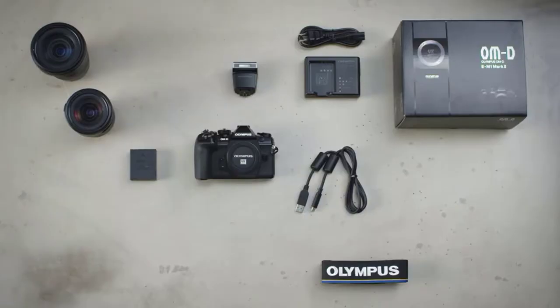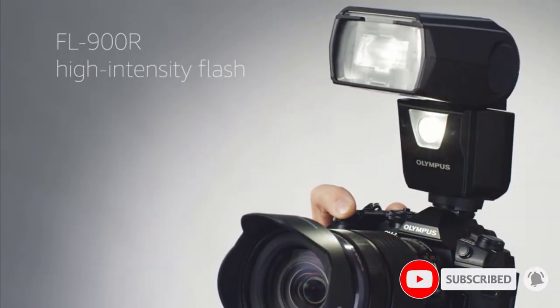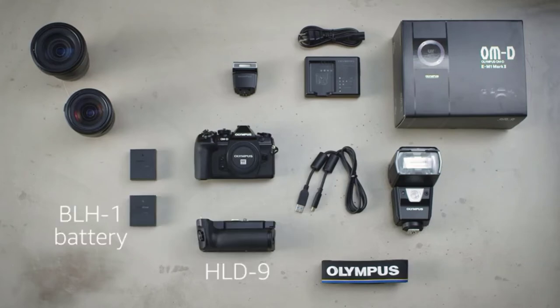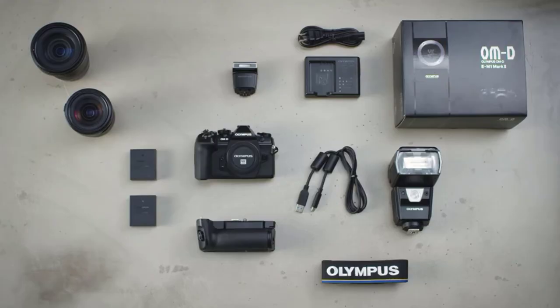With a 20.4-megapixel Live MOS sensor and TruePic 8 quad-core image processor, this powerhouse captures 60 frames per second with S-AF tracking and 18 frames per second with C-AF on silent electronic shutter, and 15 frames per second S-AF, 10 frames per second C-AF with a mechanical shutter.